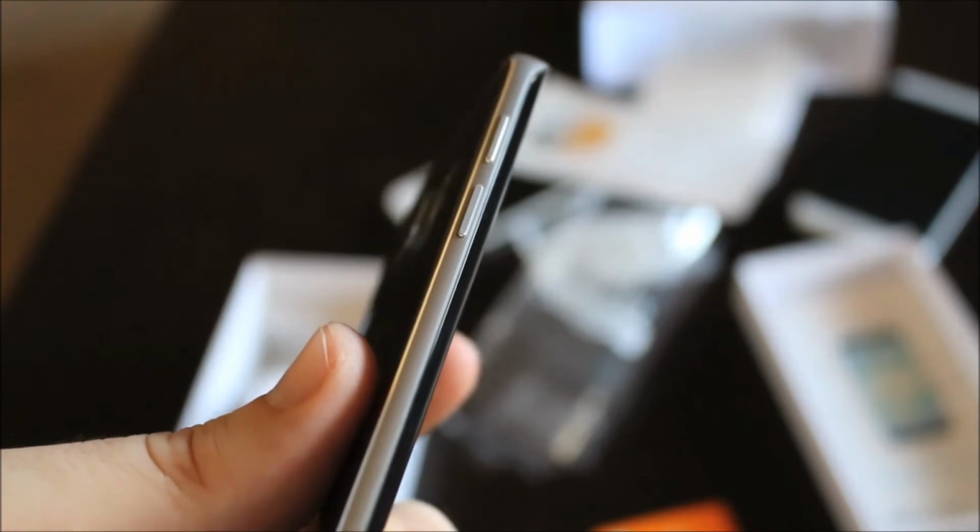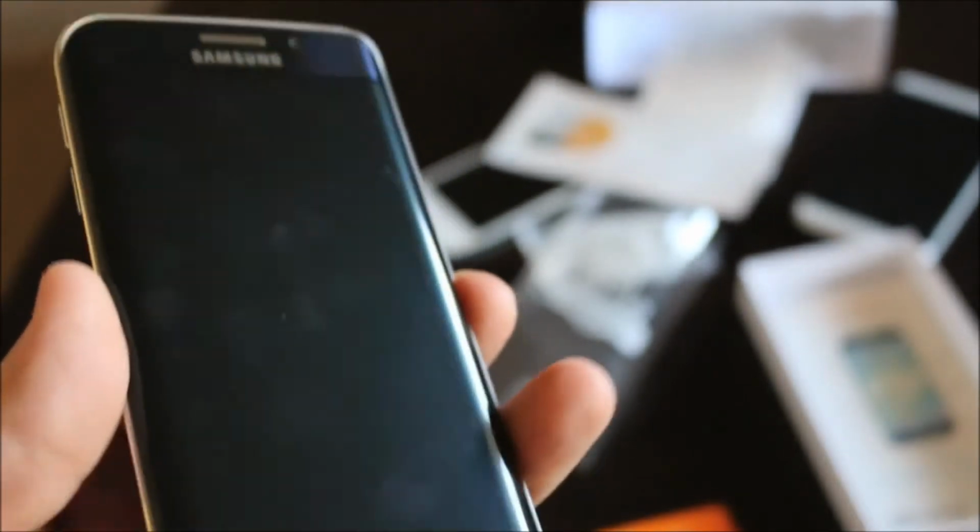So the SIM goes up here up top. You got your power button there on one side, and that's it on that side. And then you got your volume rockers right there. And this is the phone.